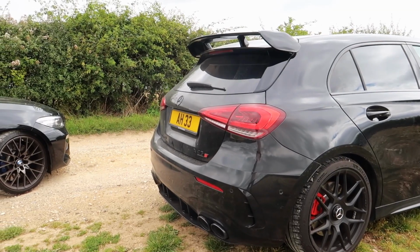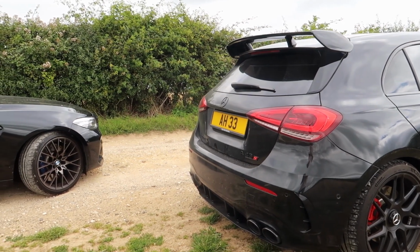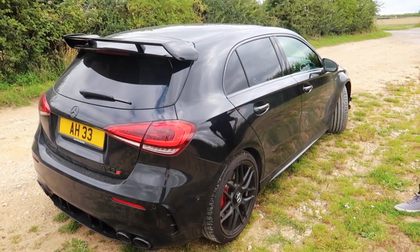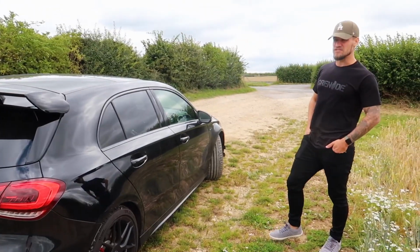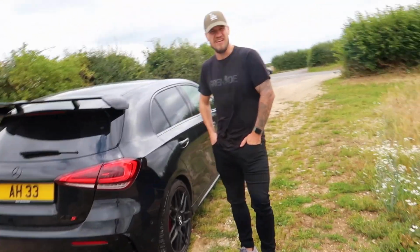I think you have to, though, when you're getting the A45S. I've seen them without it, and it can very easily blend in looking like a diesel. Yeah, it looks really sporty. That's how they come. Yeah, which is quite cool. I would probably wrap my brake calipers if I could. Oh, you can. I think you can.